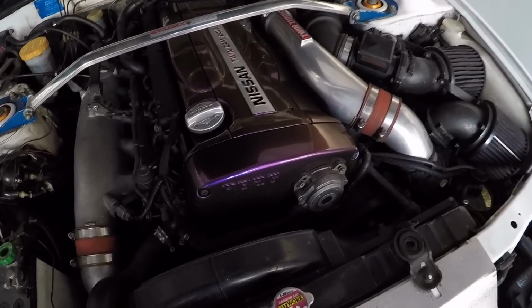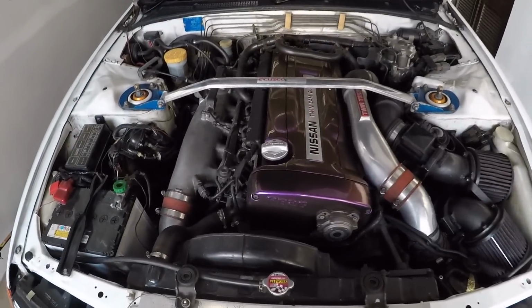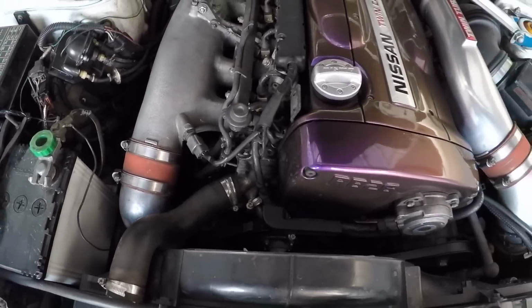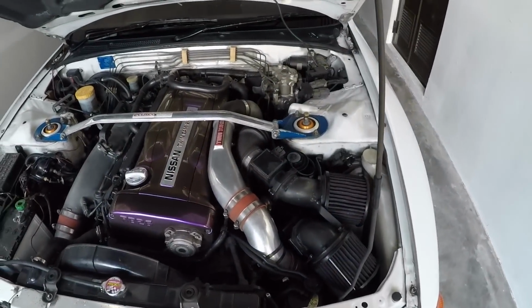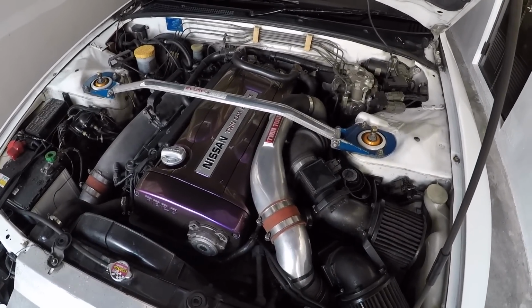So probably when I get some more time after the holidays, maybe even after the Tokyo trip, I'll get this thing up on the lift and try to figure out exactly where the leak's coming from and fix that completely. Because that's one thing they're pretty strict about whenever you ship a car home, is it can't have any leaks.